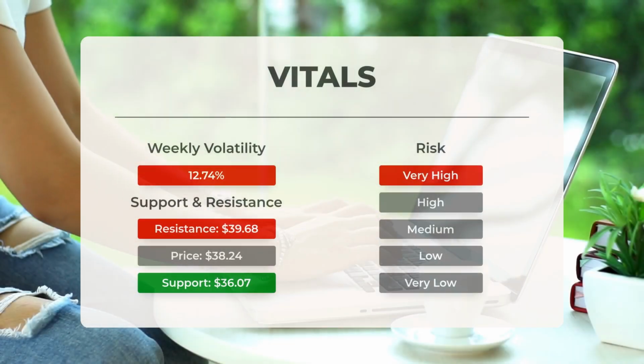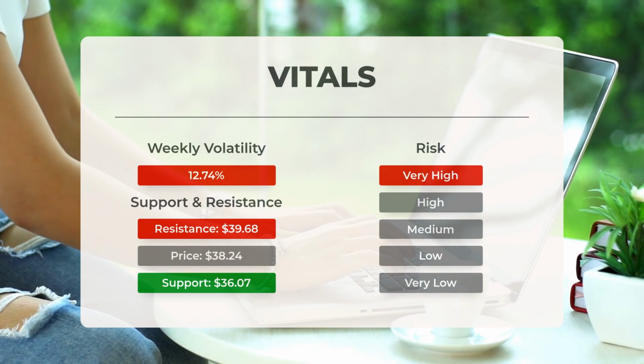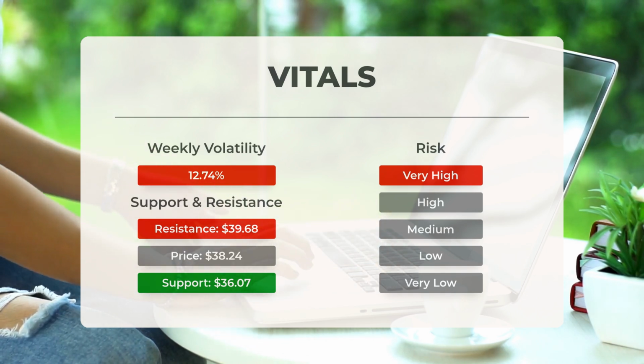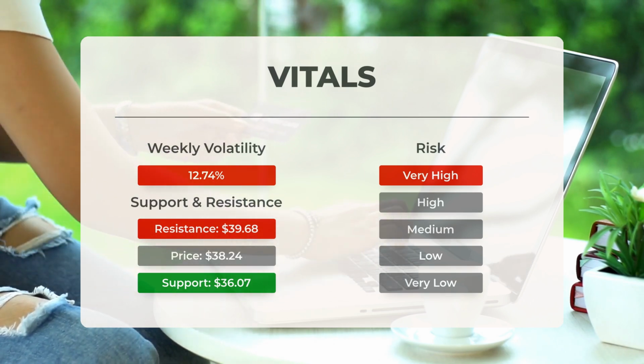Support, risk, and stop loss for Supermicro Computer. On the downside, the stock finds support just below today's level from accumulated volume at $36.07 and $33.44. There is an inherent risk when a stock is testing a support level, as a break below this point could lead to a decline to the next support level.